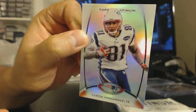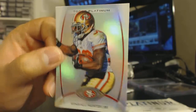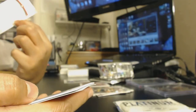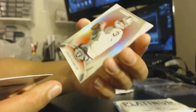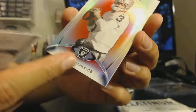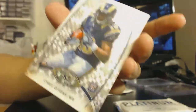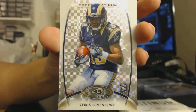Hernandez, Jordan Matthews, Kendall Hunter, Carson Palmer. Big card, some kind of stain or something like that over there. Alright, and rookie card is Chris Givens. Refractor, Ice Prism, everything is.